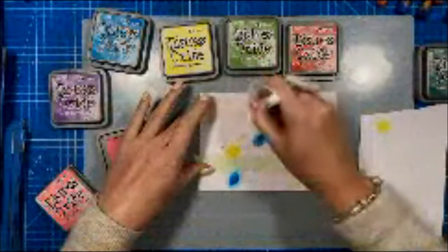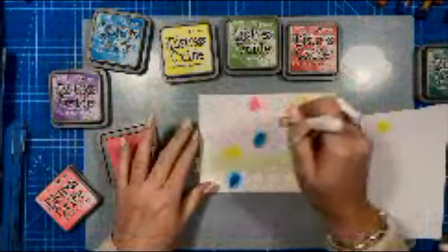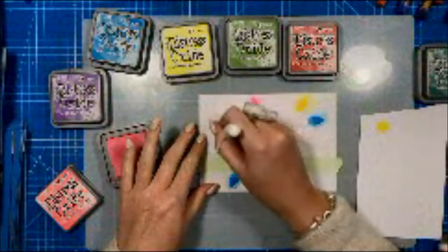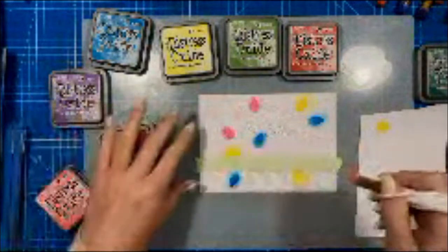The oxides are nice because they are a pigment ink, so they stay wet a little bit longer, so you can blend them. You've just got that little bit more time with them. You can use any inks, but there are loads of colours as well. They keep releasing more and more colours, and I'm like, no, I've just done the charts and my little swatches, and they bring out more.